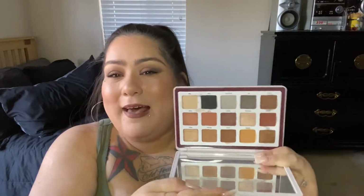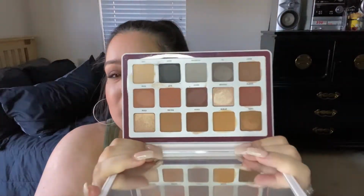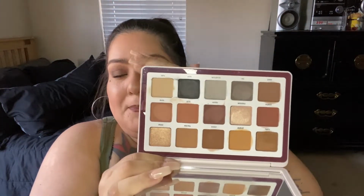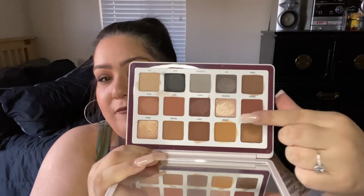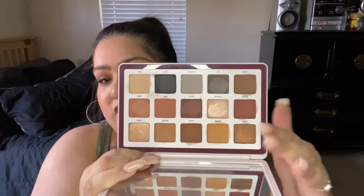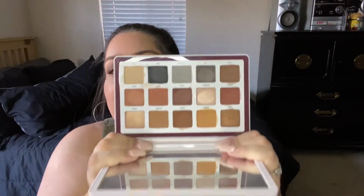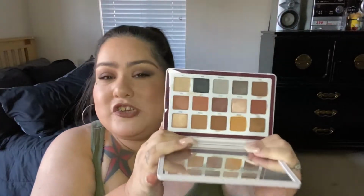Okay, you guys, I have a couple Natasha Denona palettes I want to talk about. The first one is the Bieber palette. Now, I know this is pricey, but oh my god, you guys, this is such a pretty palette, and it is so good for fall time. You have a black, you have a brow bone shade, you have some shimmers, you have your browns, you have your oranges, you have your rust colors, you have everything you need in this palette. This is such a good palette.